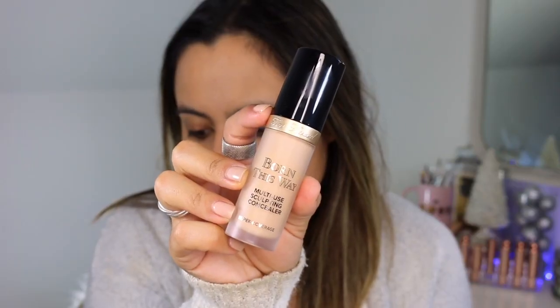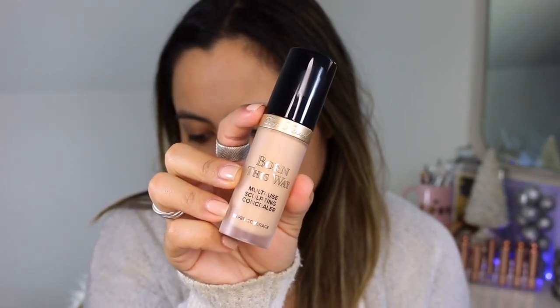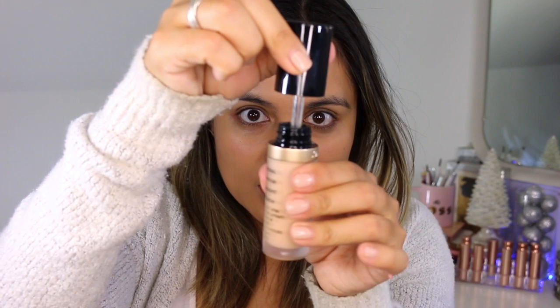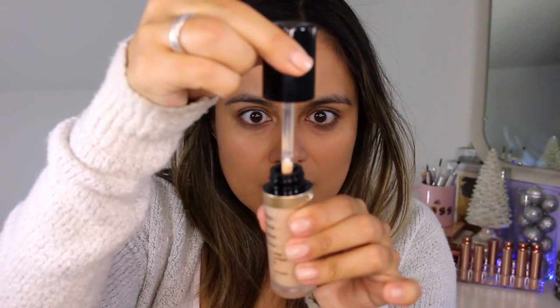and I wanted to try within this video as well something I hauled maybe a couple of videos ago, the Too Faced Born This Way Super Coverage Multi-Use Sculpting Concealer. I purchased mine in the shade Natural Beige. Now I haven't used this, but I've had it in my drawer for a very long time.